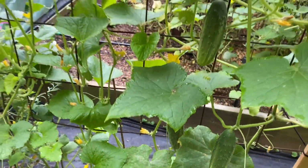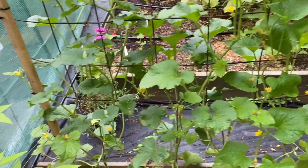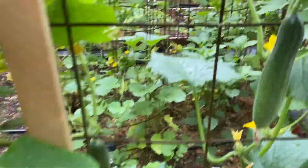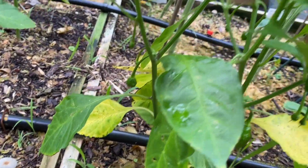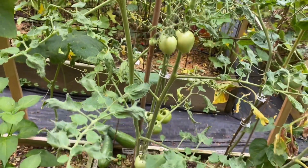Cucumbers. Market More 76 are doing fairly well. And then these are Korean melons climbing up on this side. Right here, we got Persian cucumbers doing fairly well. And then this is a habanero pepper that finally got some peppers on them. And then some Moneymaker tomatoes.